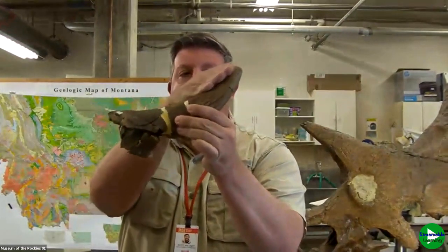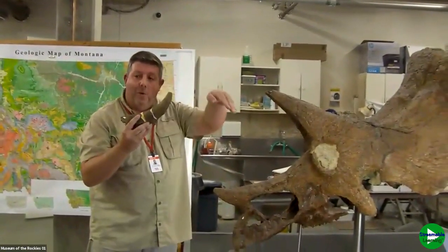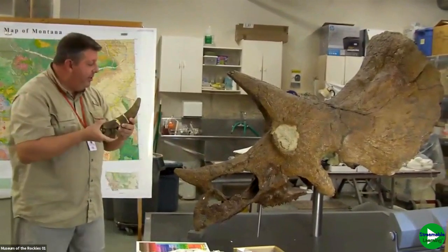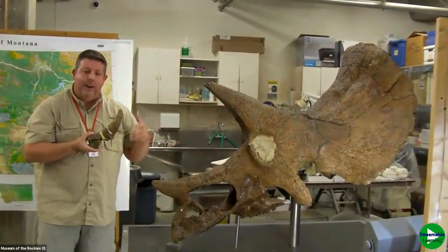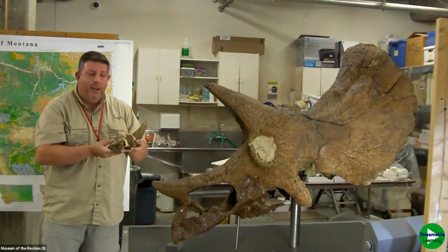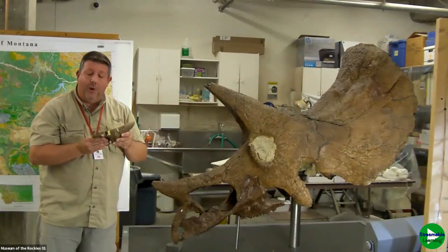Here is the horn, and it's curving upwards, which is completely different than the horns on this one. As an adult, the horns start to curve forward and down. As a juvenile, they curve upwards. The change that you see here, going from this to this, is called ontogeny. It is the changes that occur through growth as the animal matures. That tells us that juveniles and adults are likely able to tell each other apart based on the ornamentation of their skull and their throat.